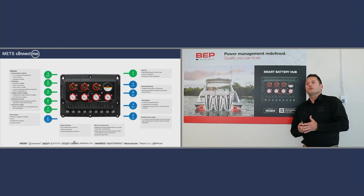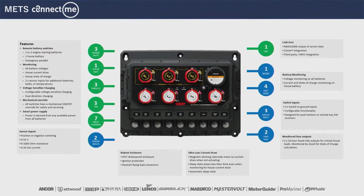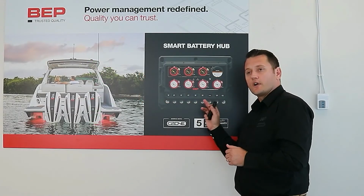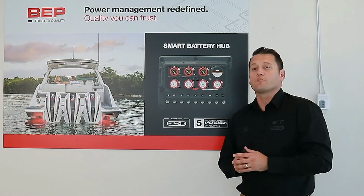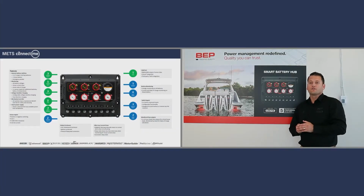So the full features of the Smart Battery Hub is it has 2 or 3 engine starting batteries, 1 house battery and emergency parallel switches, monitoring all battery voltages, house current draw, house state of charge, and 2 sensor inputs for additional batteries, tanks, or temperatures. Voltage sensitive charging, so configurable voltage sensitive charging and dual direction, as I said earlier. Full mechanical override and a smart power supply where any battery connected to the product, if it has battery voltage, the processor within the Smart Battery Hub will take power from any battery source available.